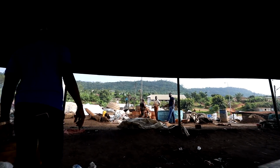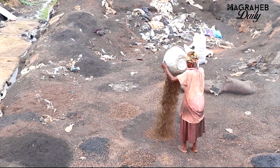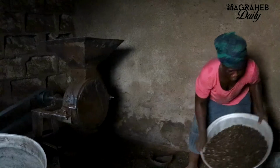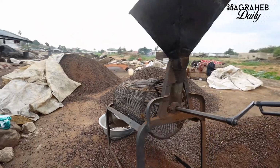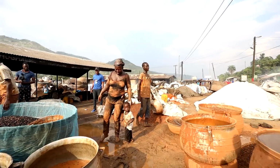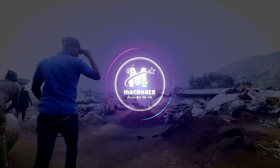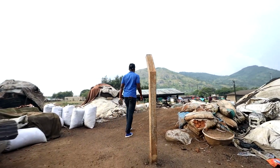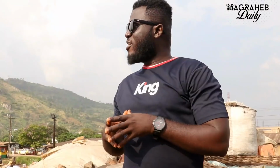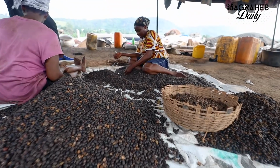Today, I'm going to show you how Ghanaians make palm kernel oil. We are currently in the eastern region, Koforidua. There's a small village called Ada, I'll call a suburb of Koforidua. And here we have come to discover a very ancient trade, where they use the kernel inside the palm nut to produce oil.